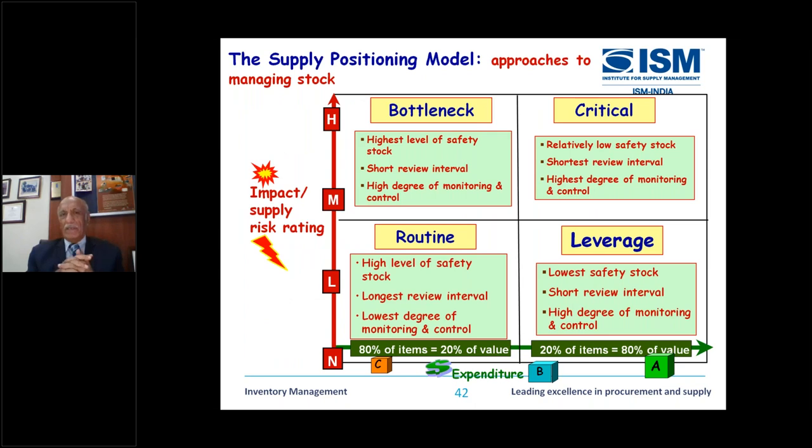This one is wonderful, I would call it. The supply positioning model, which was started by Peter Kraljic. We convert the whole spend into four boxes: routine items, leverage items, critical, and bottleneck. For routine items, which are low value and low risk, I could have a high level of safety stock. But leverage items are high cost, and risk is less. I can buy anytime, even at short notice. I'll keep my lowest safety level, and my review interval will also be short.